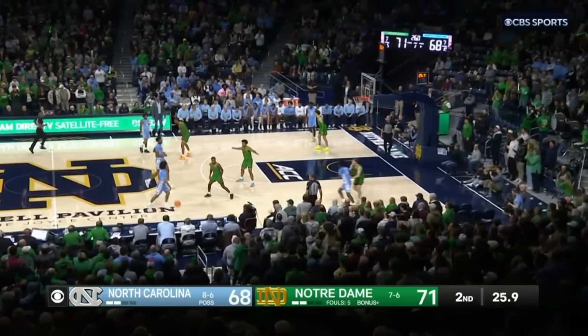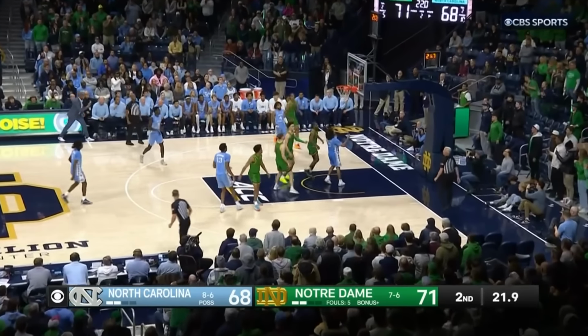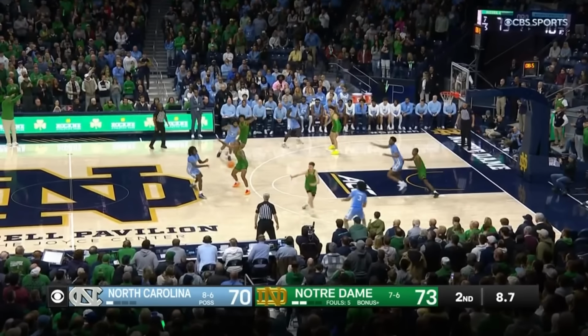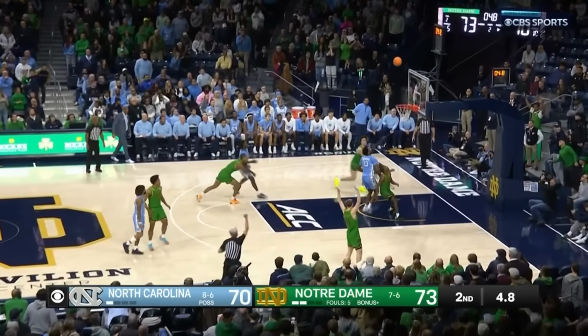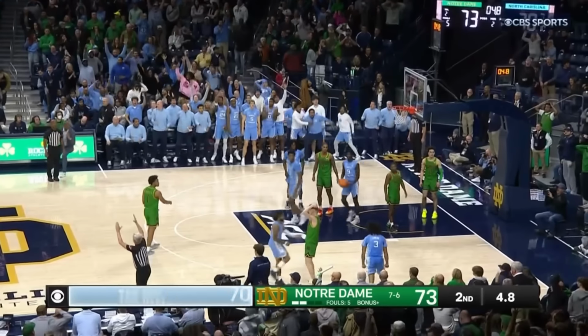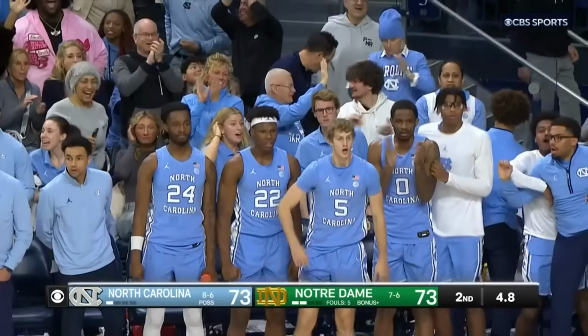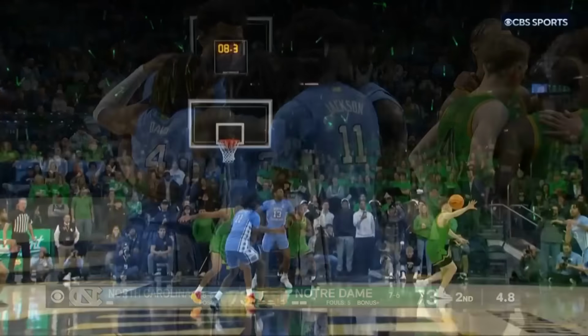Based on the clock here and the score being what it is. Yeah, that's a nice take. Cadeau right to the rim, puts it in. Timeout. Jackson. Oh, they're looking for a 3. Yeah, they're looking for a 3 now. Cadeau for 3. He's fouled! Here's a chance at a 4-point play! He's tied it! And the Tar Heels can surge ahead with under 5 seconds.